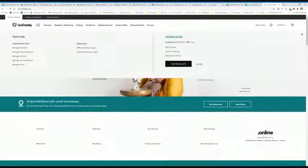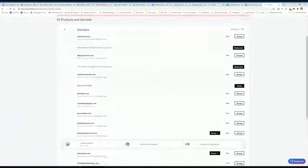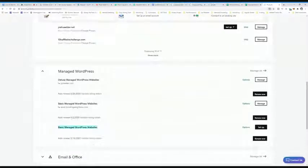And I'm going to go to, let's see, manage website builder, manage domains, my products. I'm going to go over to my products right here. And we've got a list of domains that I've purchased right here. I'm going to click on manage WordPress. And this is the new one, basic managed WordPress website. As you can see, I'm going to click on setup right here.